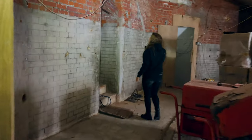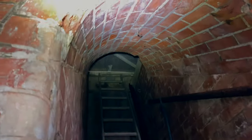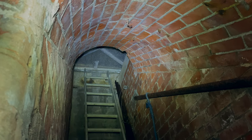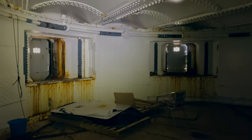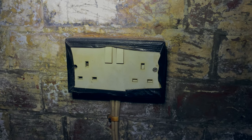So he climbed up that ladder, and there's a hatch, like a trap door. So he pushed that door and he just climbed down there. I think our route was definitely the best one, 100%. Oh, wow. So I'm not sure what this room would have been used for, but it is what it is. Got a couple of sockets there. Not looking too bad, actually.